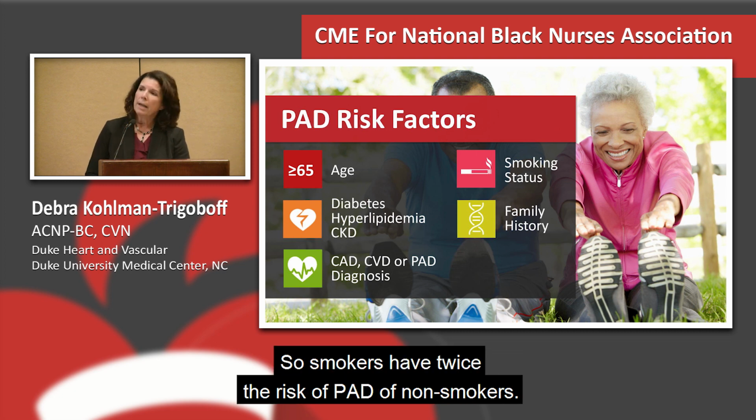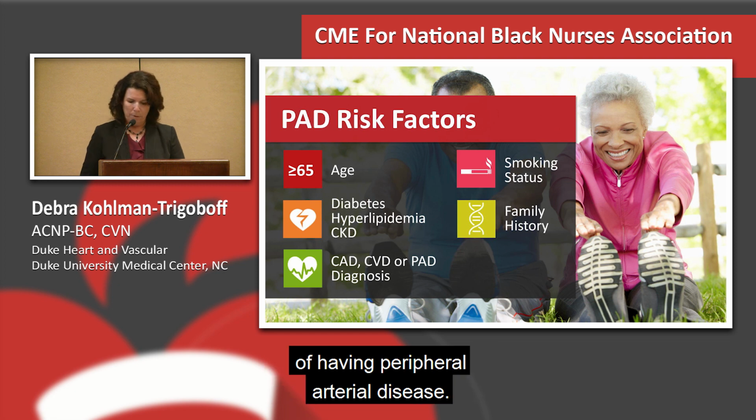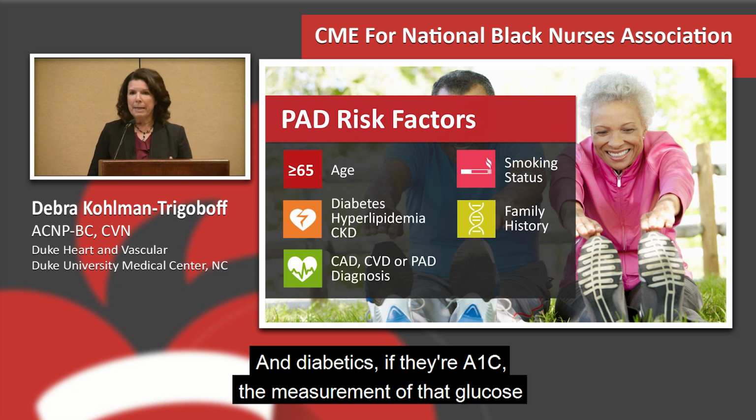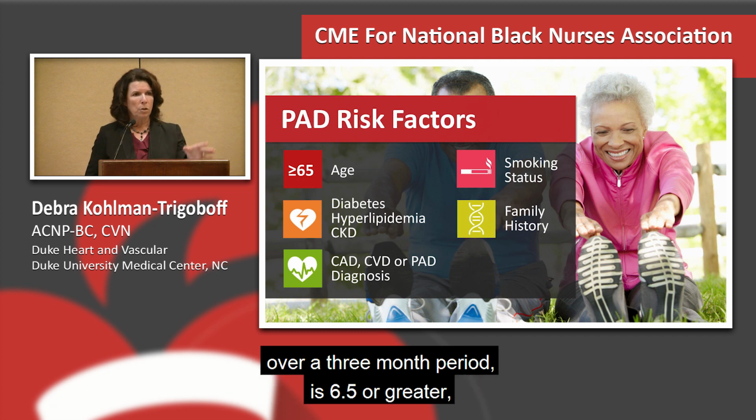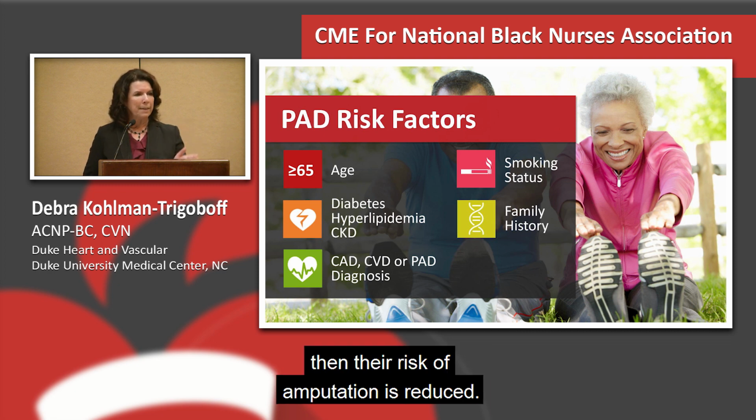Smokers have twice the risk of PAD of non-smokers. Now, if you have diabetes, you have a 1.7 increased risk of having peripheral arterial disease. And diabetics, if their A1C, the measurement of that glucose over a 3-month period, is 6.5 or greater, then they have a higher risk of amputation. If it's lower than that, then their risk of amputation is reduced.